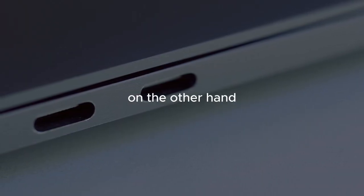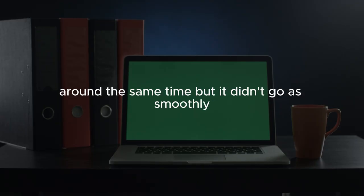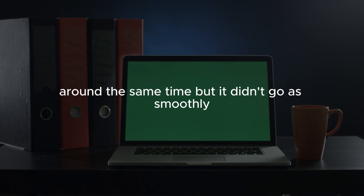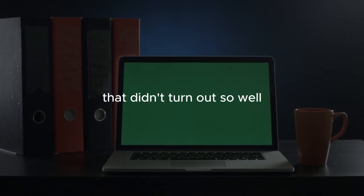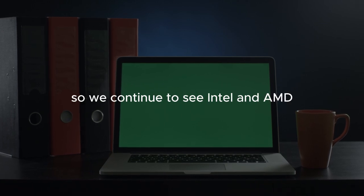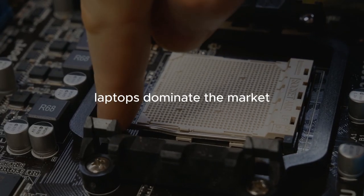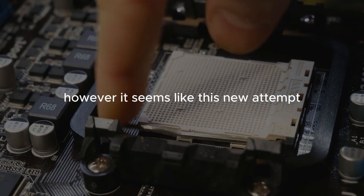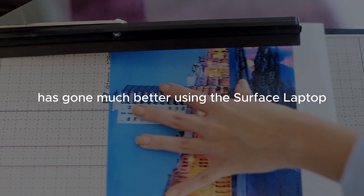On the other hand, Windows laptops attempted a similar transition around the same time, but it didn't go as smoothly. Remember the Surface Pro X? That didn't turn out so well. So, we continued to see Intel and AMD laptops dominate the market. However, it seems like this new attempt with the Snapdragon X Elite has gone much better.